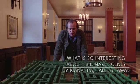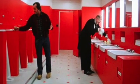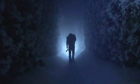Why is a hedge maze in The Shining so interesting? From the eerie music to the color contrast, as well as the myths that lie behind, we can admit that this maze has a lot to say but decides not to show.